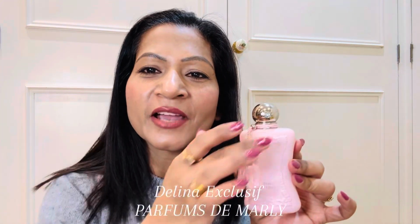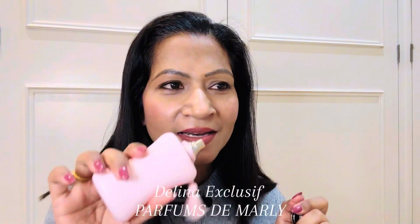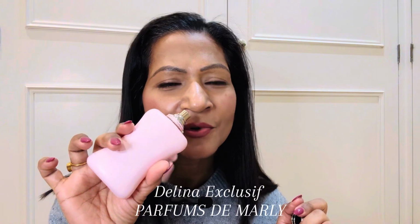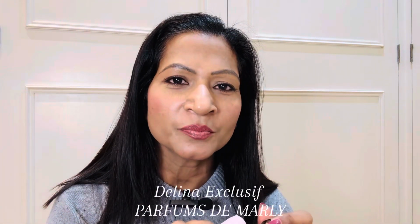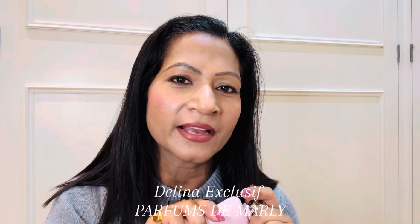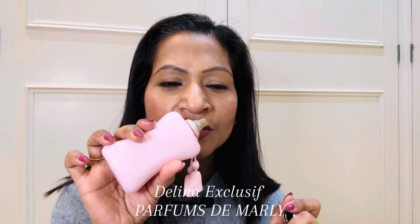So the first fragrance on this list today is Delina Exclusif by Parfums Montale. I've said this before that I like all the Delinas, but this is my most preferred version. It's got pear, lychee, bergamot in the opening, giving it a fresh, bright, sweet start. There's oud in there, which I don't pick much of. It's just there to give it a bit of depth and a bit of character to the fragrance. It's feminine, it's fruity, it's vanillic. There's lots of vanilla in the base.